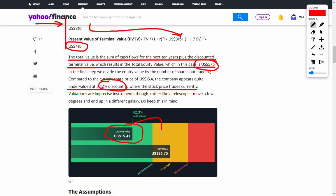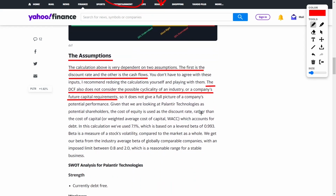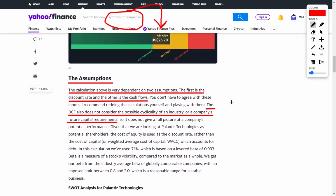However, this analysis says that the fair value actually should be closer to around $26.70, which is mighty close to Wedbush's Daniel Ives estimate of around $25. So this means that this DCF model is relatively accurate, but again, make sure you understand that we are incorporating assumptions. And also keep in mind that the DCF does not consider the possibility of cyclicality of the overall industry or the company's future capital requirements.